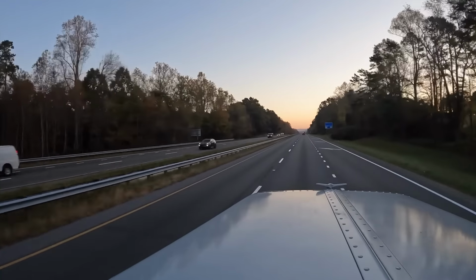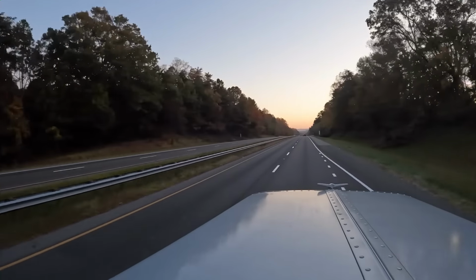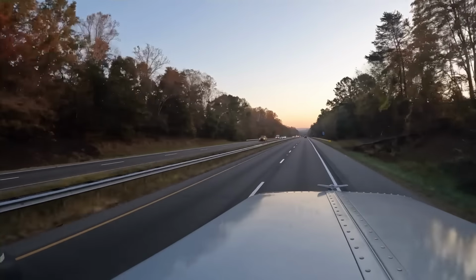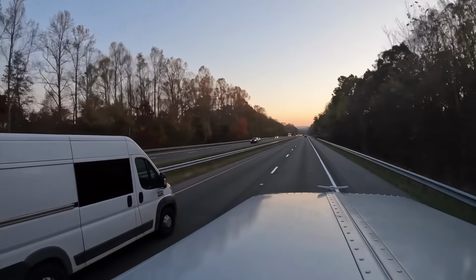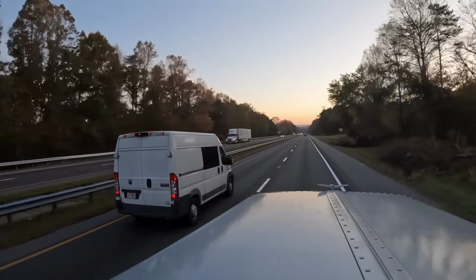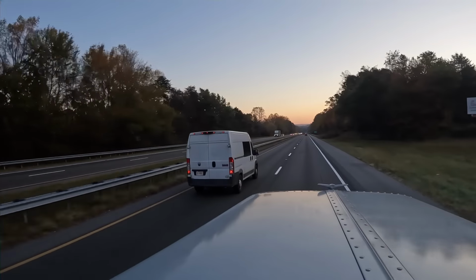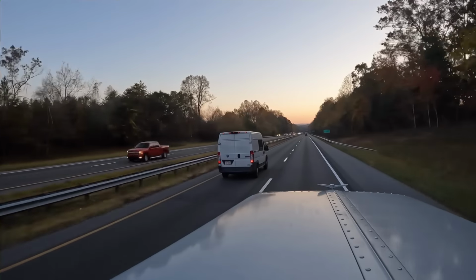Oh, we got a few loads of precast to haul. Oh, we have a load of lumber going to Niagara, or just east of Niagara Falls up there in New York. So I might get you guys in on the mix there, make a video out of that.